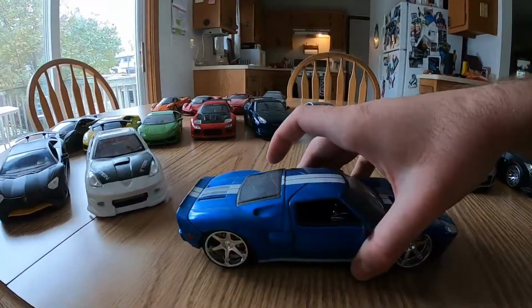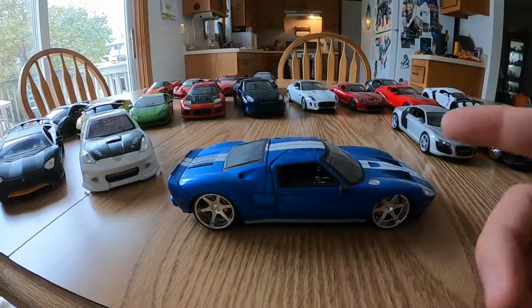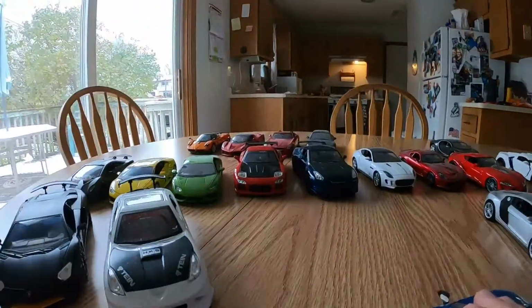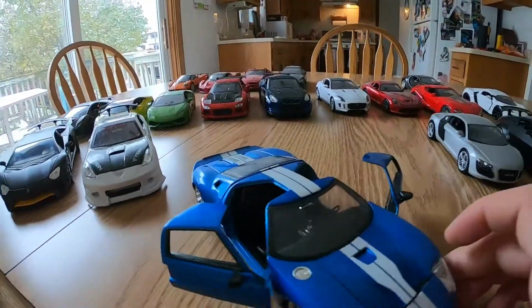Next up, we have the 2005 Ford GT in this nice blue color. I really want to get the new Ford GT. I want to get the diecast model of that. Another set of pretty cool doors here.